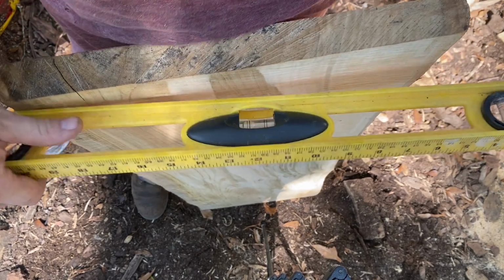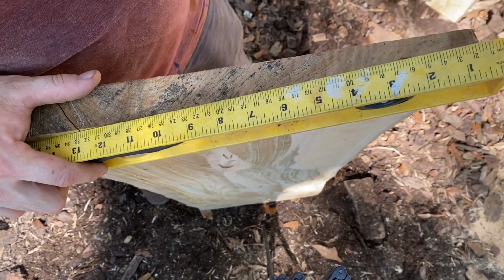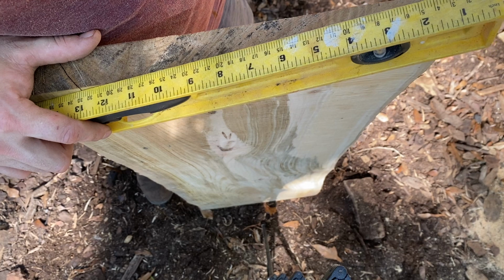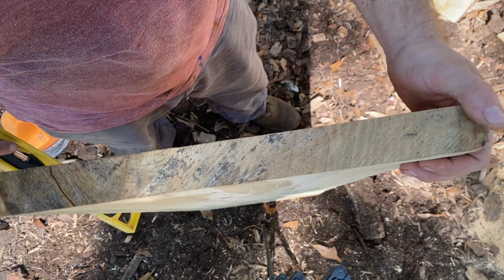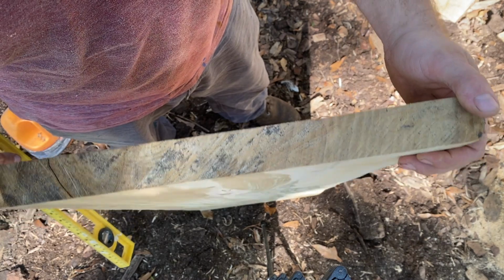I mean, these are good boards. I don't know, honestly, after using that Granberg EZ Rail System, I don't know that I'm gonna do anything else, to be honest. It just works so beautifully.